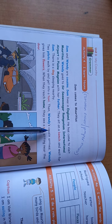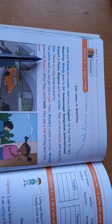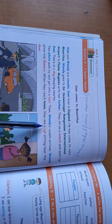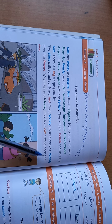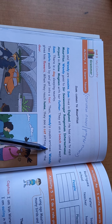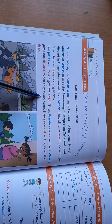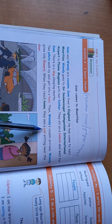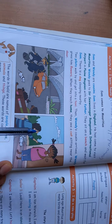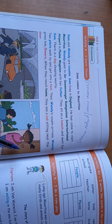Then Wendy's cousin arrives. Wendy gives him flowers. When they reach home, they see a cat sitting near the door. As you can see here, there's a cat. Here is Wendy. Here is Sam sitting near the door. Here is a door.